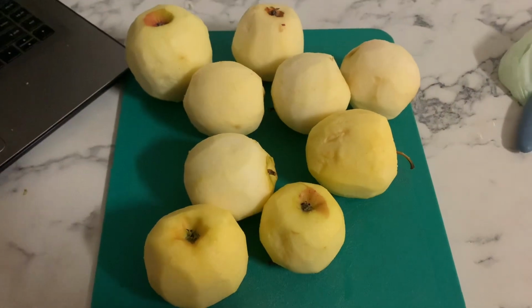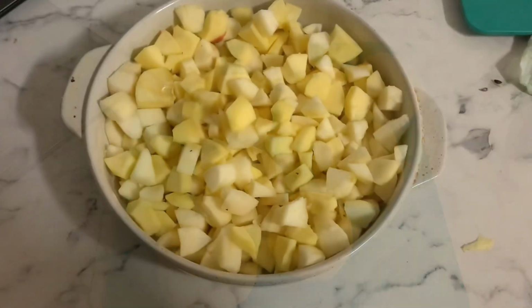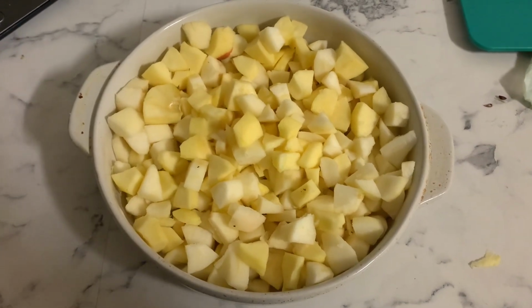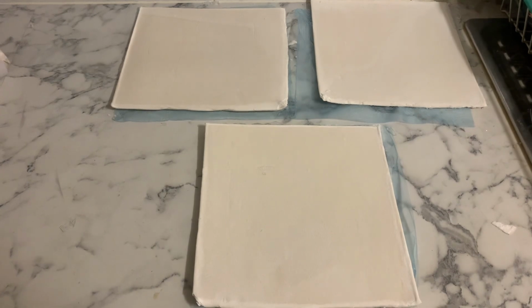Next up, we're getting creative with these apples because there's about 2 kilos of them that we need to use up. And I got them for like 99 cents at the fruit and veg store, thinking grand delusions that I'm going to do some things with them. So yes, story of my life.